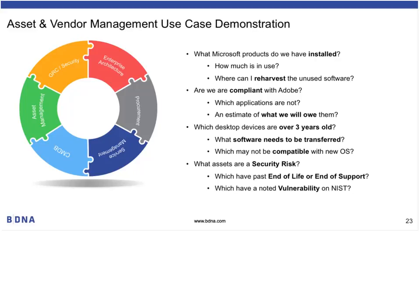And if I want to take a look at security risk, and specifically what potential software components have an end of life that I've either already exceeded or that is coming sometime in the next 30 days or within the next year, and which might be listed on the National Institute's Security Vulnerability List.